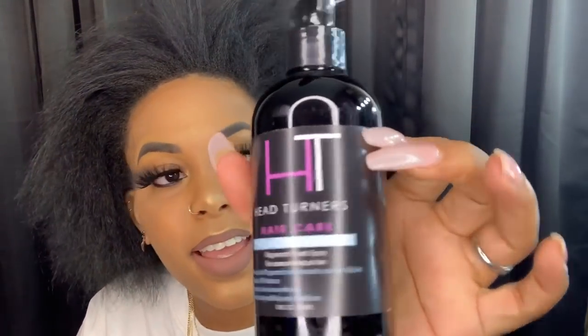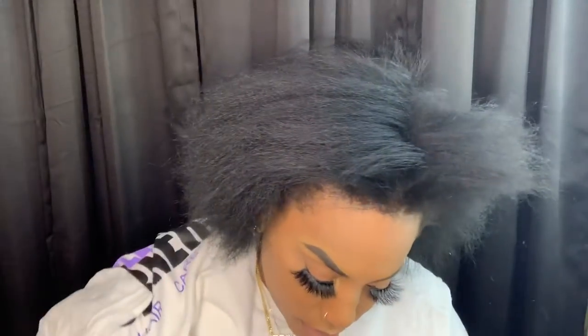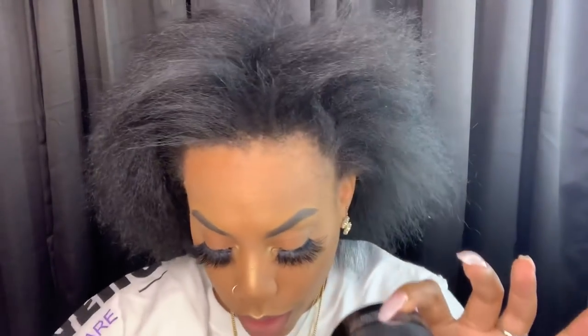And then y'all know the growth spray. Yes. Peppermint growth spray for weaves and natural hair. You know I'm putting this in my natural hair. Girl, she really hooked me up. I got another shirt. And last but not least, the edge control. So I'm about to show y'all everything that came with this pack.